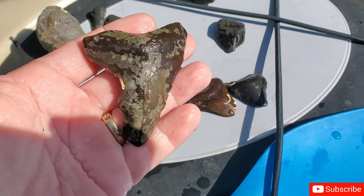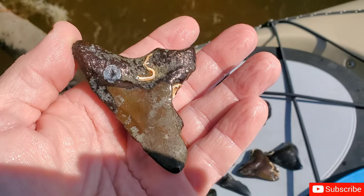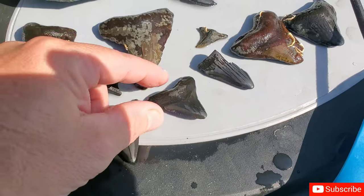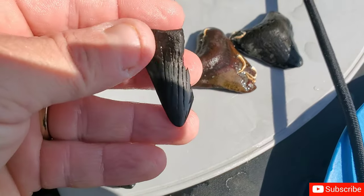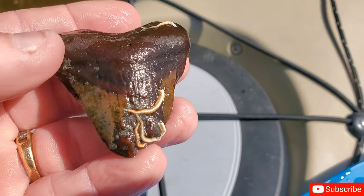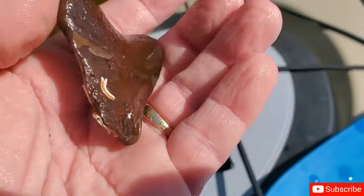Another big Meg here. It's got some damage on it. My kayak's floating away. That's a nice one. Nice little Meg. Nice little Meg. Quarters of one there. Another crazy one with like a reddish color. Some weird looking worms on it. Crazy.